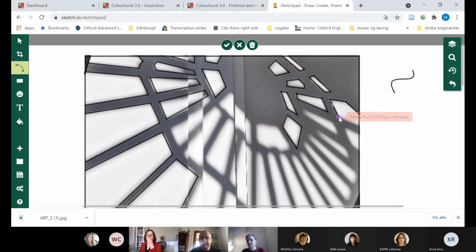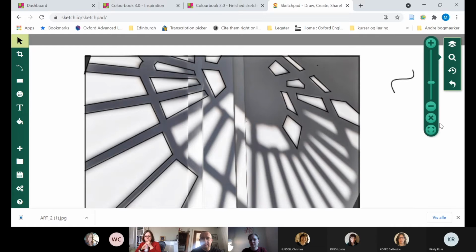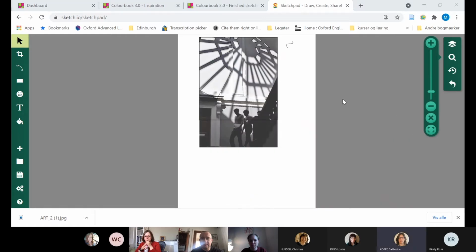Marta, did you see Catherine's having an issue cropping or resizing her image? I don't know if you want to share your screen, maybe, Catherine, if that would be useful. Yeah, if that's okay. Let me just go back because I think I've messed it all up now, but I've still got the original one. Sorry. It's okay.